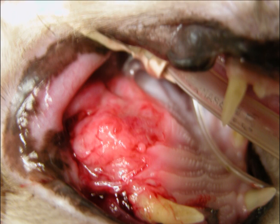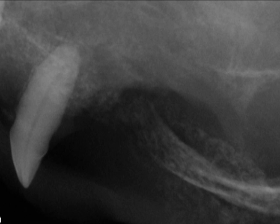Oral cancer in cats is an increasingly common problem. By far and away, squamous cell carcinoma is the number one diagnosed cancer in the mouth of cats, followed by fibrosarcoma and melanoma. This is the typical appearance of a squamous cell carcinoma in a cat. Notice the severe inflammation. Here is the radiograph of the case revealing significant bony destruction.